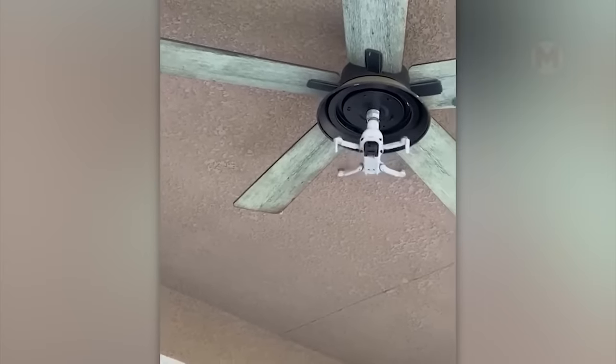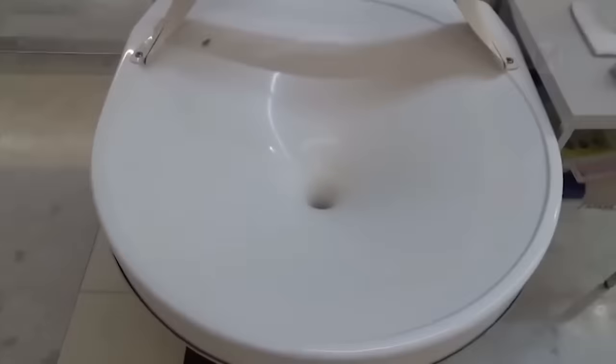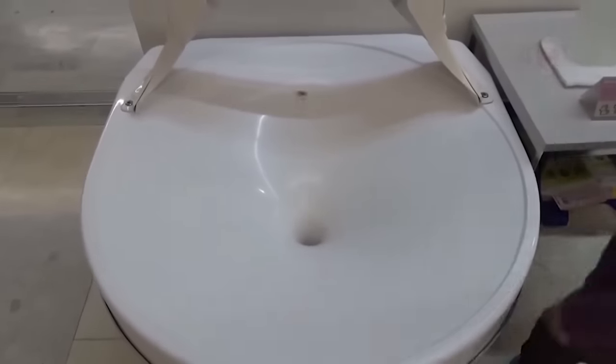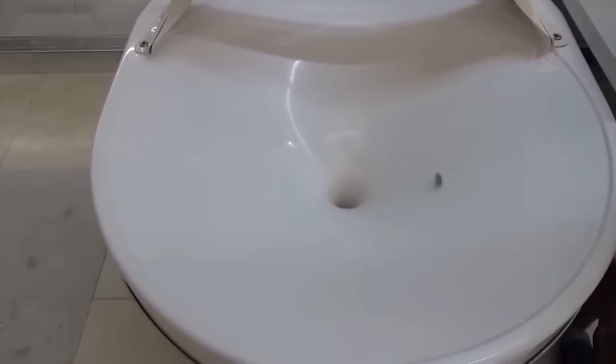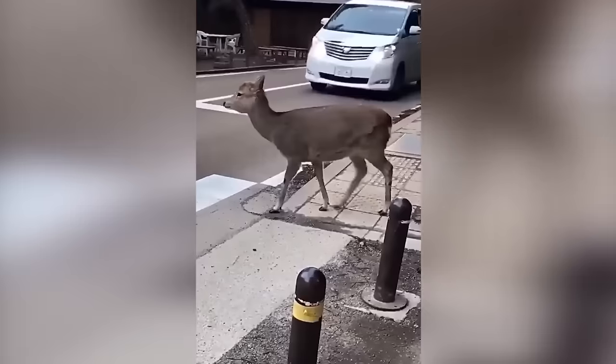In the 21st century, you no longer need a stepladder to screw in a light bulb. Thanks to the design of this box, you'll get visual enjoyment from your donation. He knows the rules of the road better than most drivers on this street.